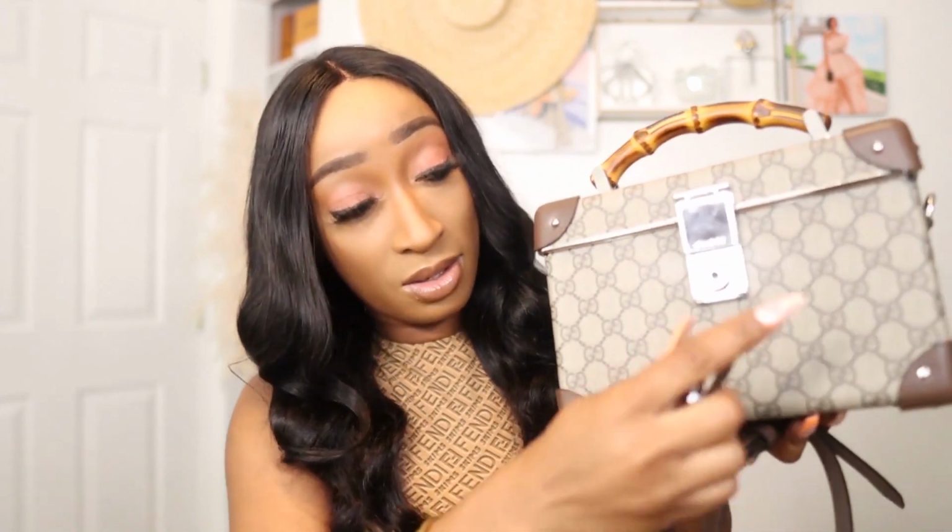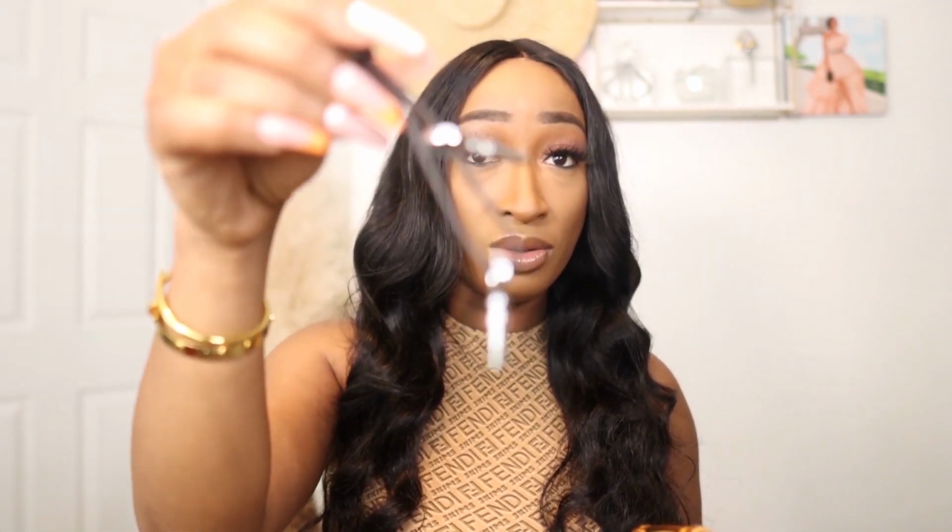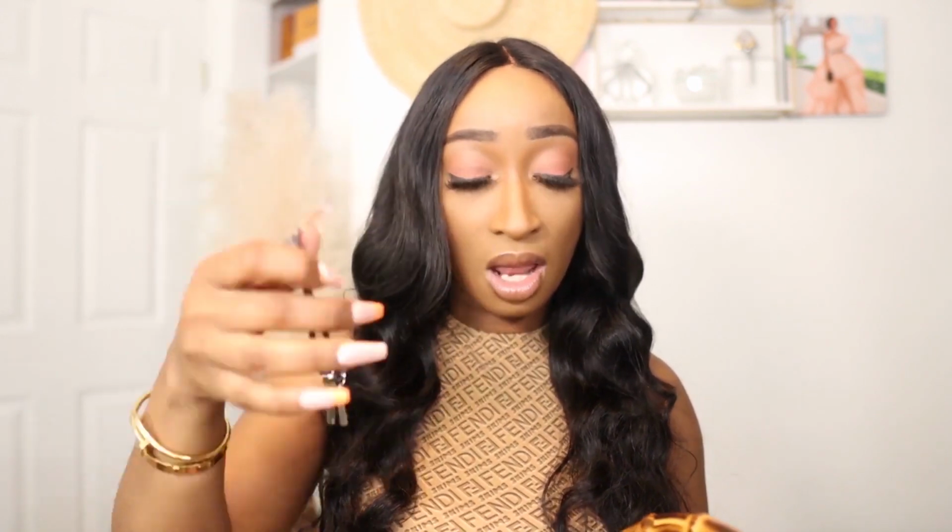So if you wanna lock this bag, you can go ahead and lock it. But I'm not locking it. I have bags that have locks and I don't even use them. So I'm not gonna use it, but you do have the option to use the key to lock the bag.